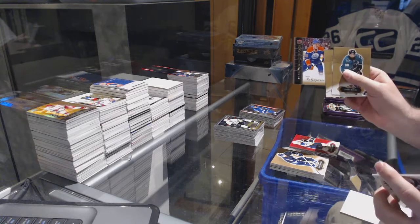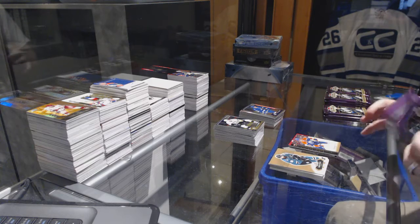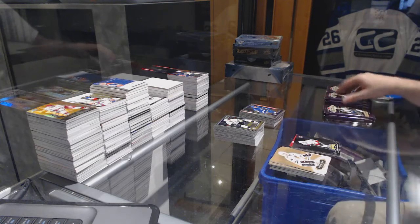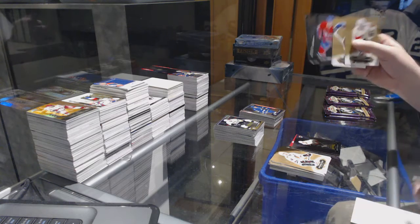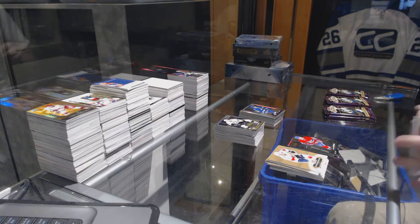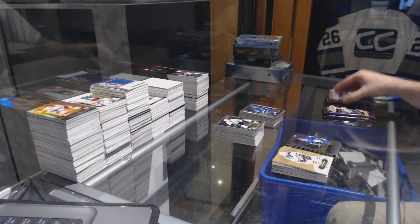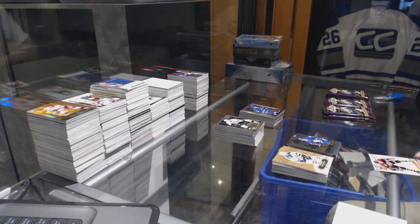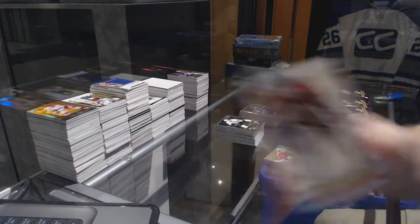We've got a Puljujärvi Ultra Rookie numbered to 599 for the Oilers. Scoring Kings of Gaudreau for the Calgary Flames. Metal Universe of Lehkonen for the Montreal Canadiens. Mitch Marner, Showcase Rookie for the Maple Leafs. We have a Dean McKibben, number 25 for the Chicago Blackhawks.